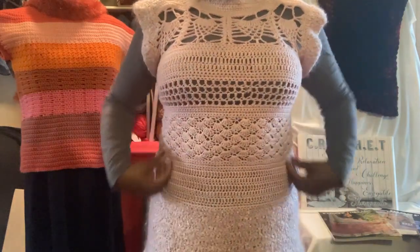But I love the way it came out. It came out really nice. It fits, and it's light to wear. It's not too warm, because that's why I don't put sleeves on there. And I just love the way the yarn fits and how the dress came out overall.